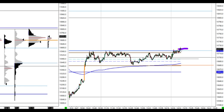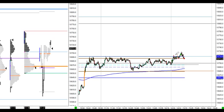Got a long here against the initial balance high 710s for a move up to 750s or so. Failure to extend here, now shorted against this high for a potential move down to 700s, then volume weighted average price, and generally see what price will do. If this is to remain resistance here, then we should see nice downside from here.